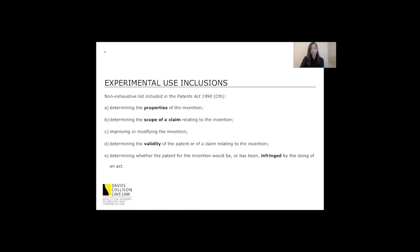In relation to the experimental use exemptions, the language of the Act has a focus on experimental purposes relating to the subject matter of the patented invention. And helpfully, the Act sets out a non-exhaustive list of the types of activities that would be considered an experimental purpose. These include determining the properties of the invention, determining the scope of a claim relating to the invention, improving or modifying the invention, determining the validity of a patent or of a claim relating to the invention, and determining whether the patent for the invention would be or has been infringed by the doing of an act.